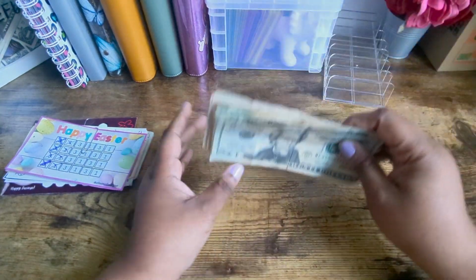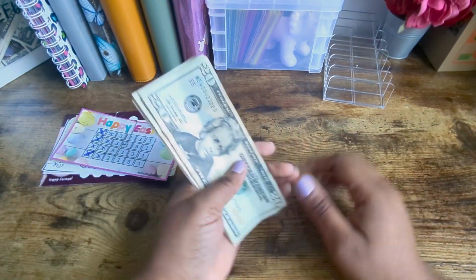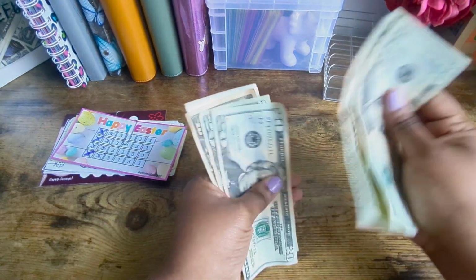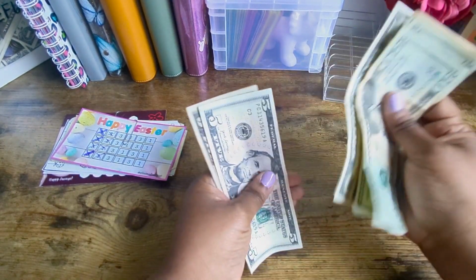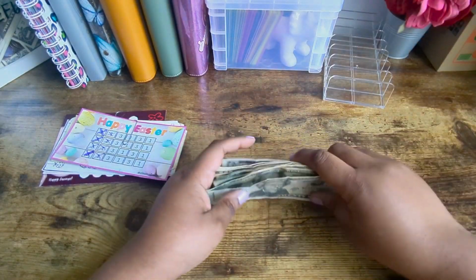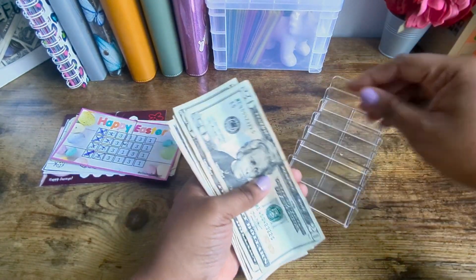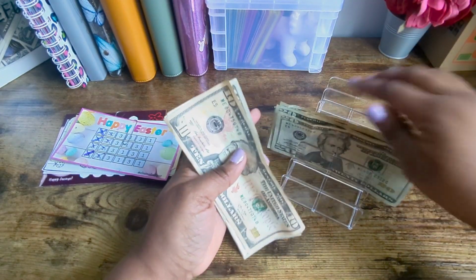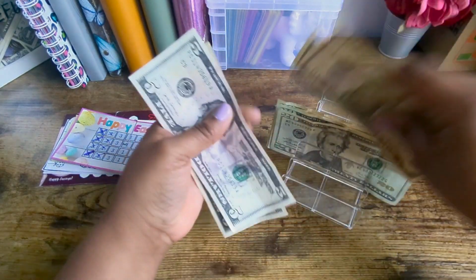Let's get started with the challenges. I should have $110 here. So that is 20, 40, 60, 80, 90, 100, 105, 110. That is $110. So if you'd like to join me today, go ahead and grab your stuff and I will wait for you here.